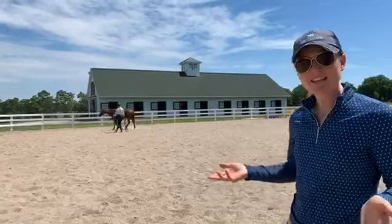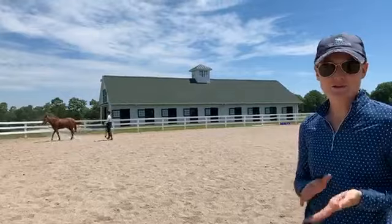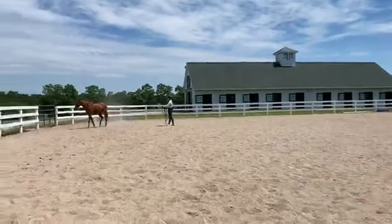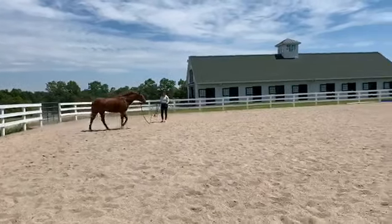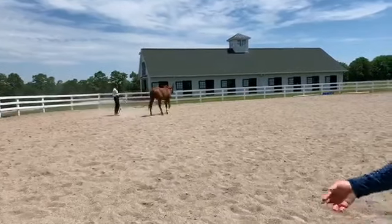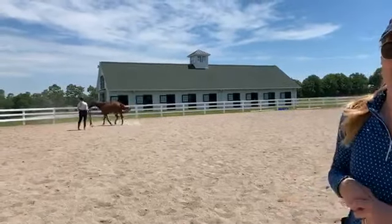So that's a little bit of a taste of Cumberland Pass. We hope to show you more in the future. This is just a little bit of a preview of things to come. So again, this is Cumberland Pass. She is a 2017 mare, so she's 3 years old, and she's just starting in training with us, and we'll continue to work with her and show you some of the progress along the way, hopefully.